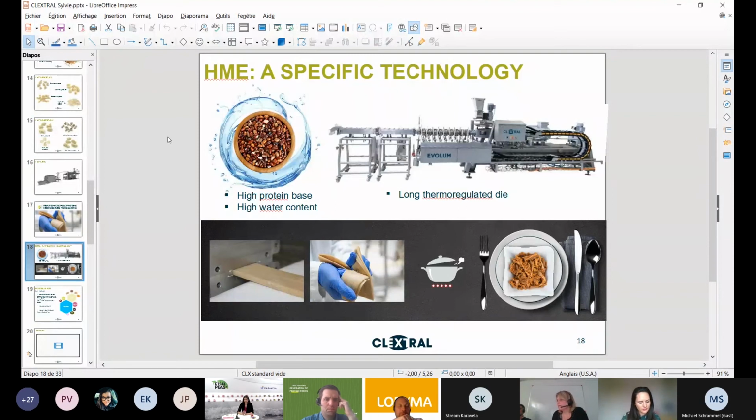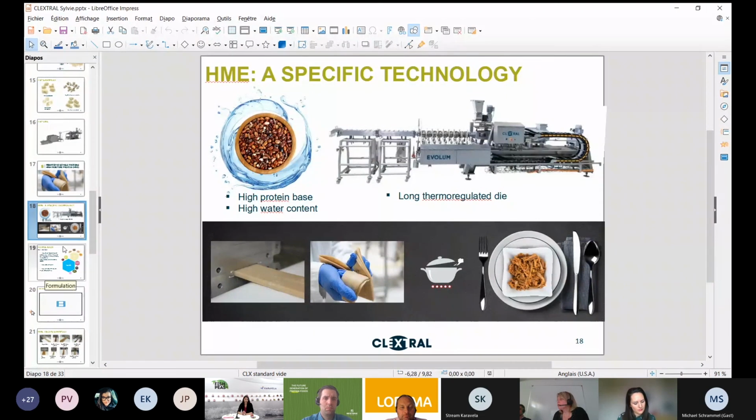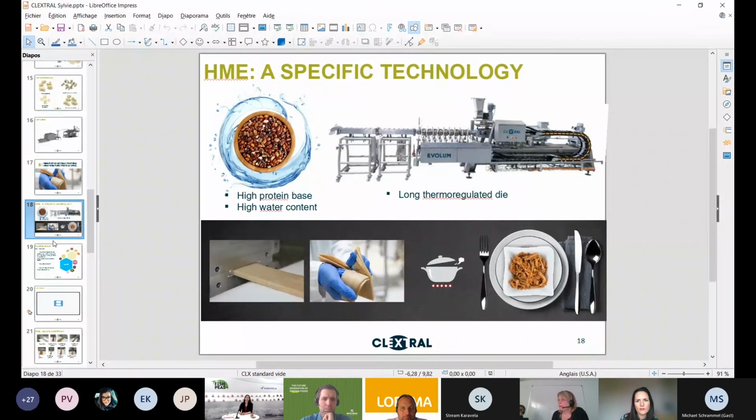And so that means that the product at the end of the die will contain between 25-35% of protein. So this is a combination of that kind of formulation and an extruder, a long extruder with a long thermoregulated die. The product coming out of the die, you have a picture on the left of the slide, is a strip, and you have to transform this product to get a ready-to-eat meal.